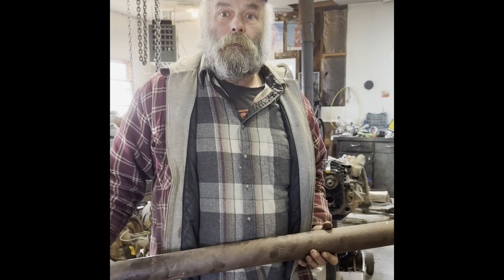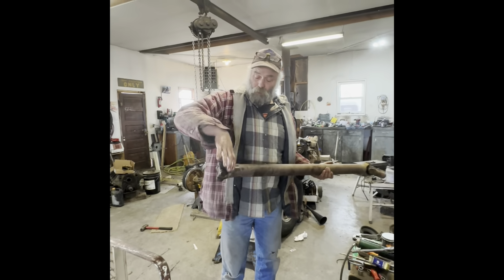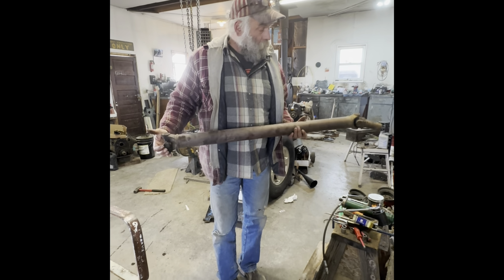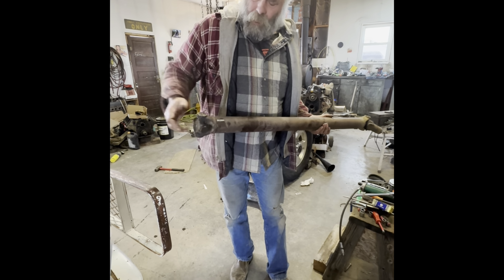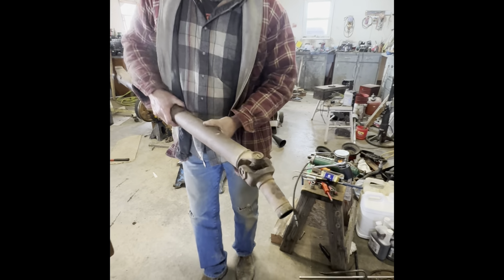Okay, so it took a little bit to get the little used bolt straps off of this thing to get this out. I don't know if this drive line has ever been out of this truck. This is the very rear U-joint. It's in pretty good shape. This is the one in question.